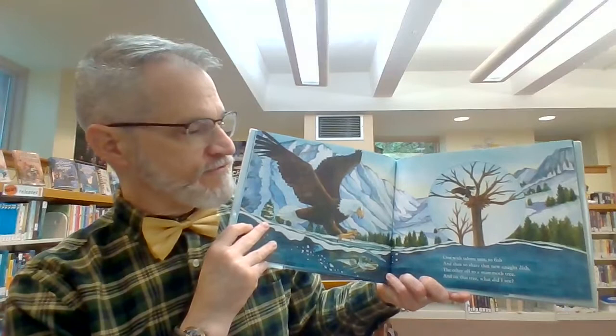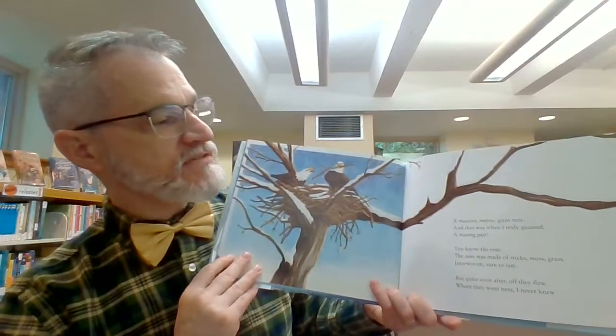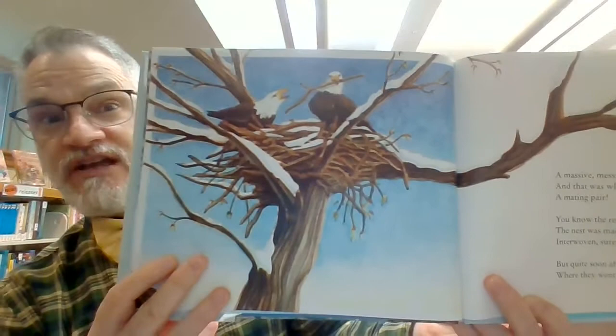The other off to a mammoth tree. On that tree, what did I see? What do you see in the tree? It looks like a nest to me. A massive, messy, giant nest. And that was when I truly guessed. A mating pair. You know the rest. The nest was made of sticks, moss, grass, interwoven, sure to last. But quite soon after, off they flew. Where they went next, I never knew. So what is their nest made out of? Sticks, moss, and grass.